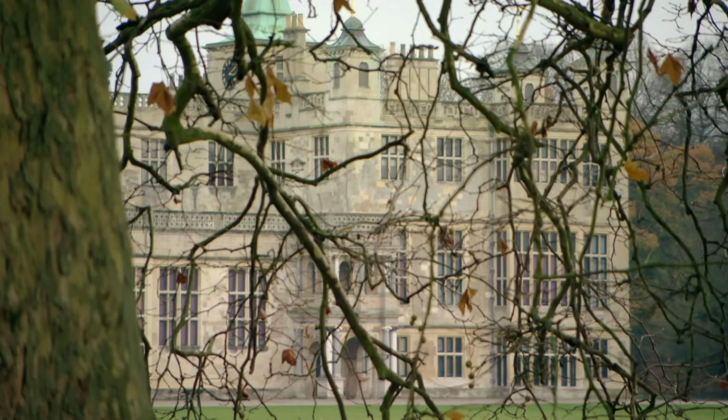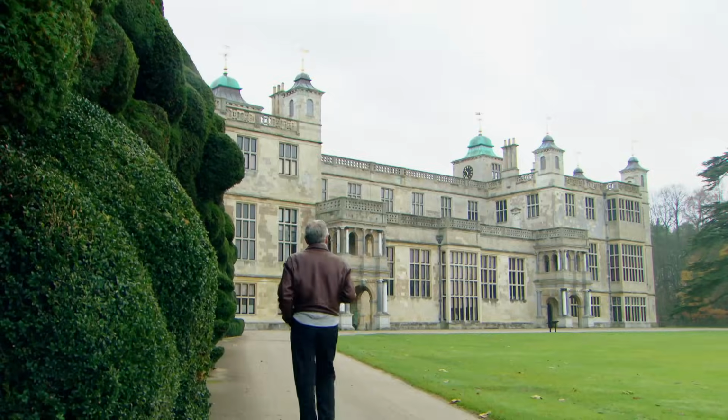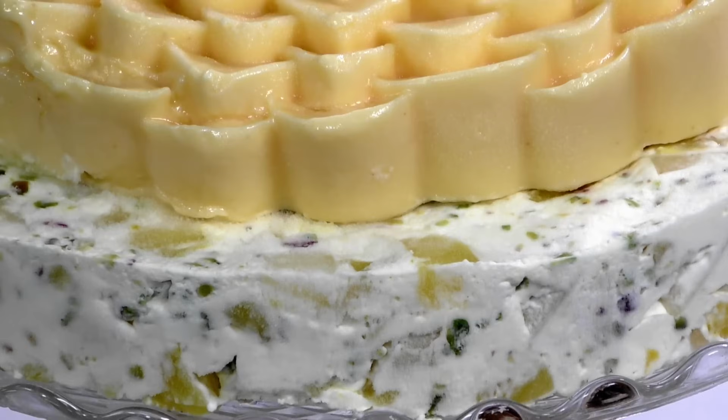Hello, I'm Michael Buerk and welcome to Royal Recipes. This is Audley End, one of Britain's finest stately homes, built in the style of a royal palace and once owned by a king. In the splendour of the gardens, halls and kitchen of this grandest of country houses, we'll be recreating the food served at the highest royal tables.